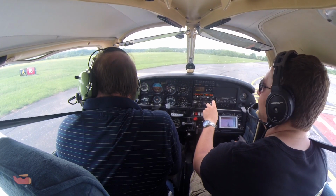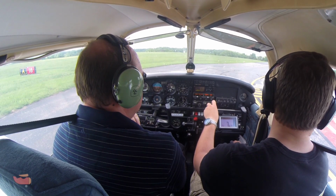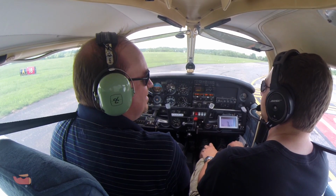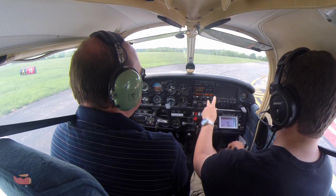Morgantown Tower, Warrior 82757, holding short, runway 18, ready for departure to the southwest. Warrior 82757, Morgantown Tower, runway 18, clear for takeoff, right turns approved. Clear for takeoff, right turn, 82757.